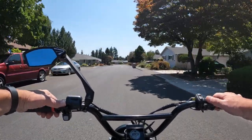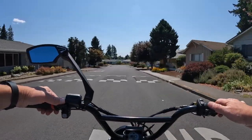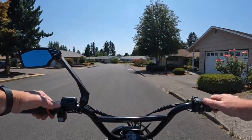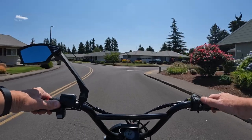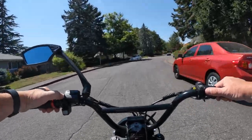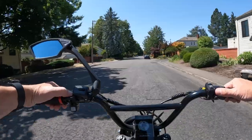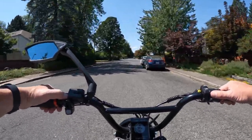So yeah, I'd be interested to see what some of you out there, what have you hit on your bike, what's the top speed, and also what bike did you do it on? What's your setup? Do you have like a 48 volt, 52 volt? What size is your motor and controller and all that? How did you come to that speed? What kind of setup?